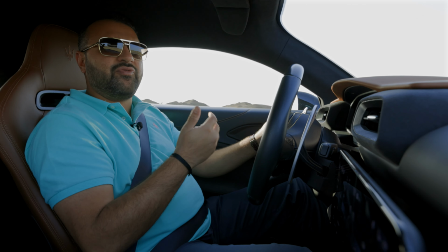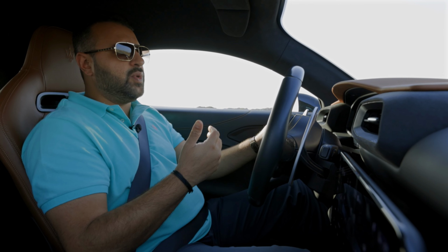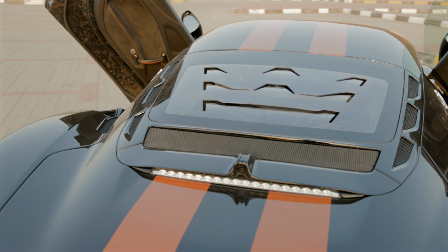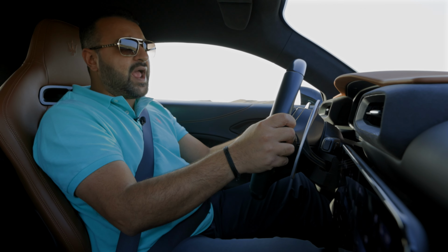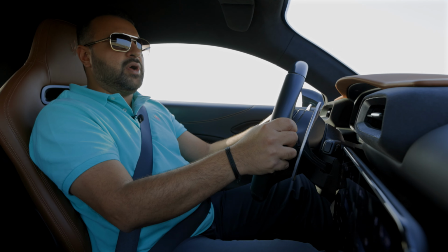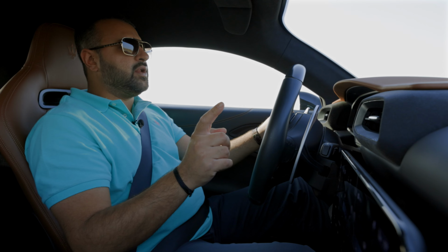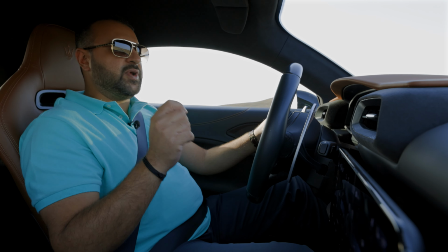But I could do with more feedback. I could do with more response from the steering as to what the tires are doing. Because this is a rear engine mounted rear wheel drive car, there is a lot of potential that this car can deliver upon. It can be a proper sports car, supercar, a proper other brand destroyer. But it does not do that because of one particular reason, and that is the suspension.